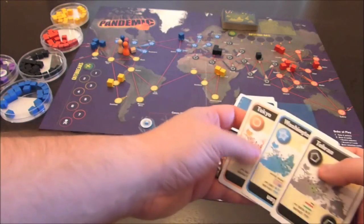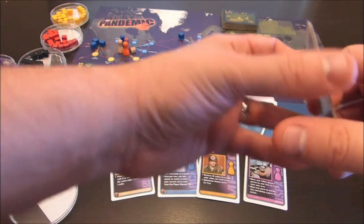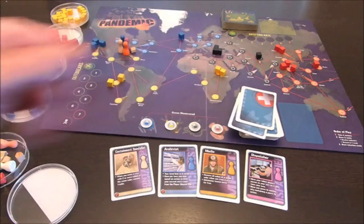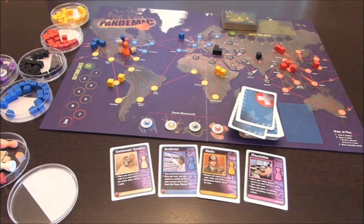You see Tokyo, Japan, Washington, the United States, Tehran in Iran, and so you can use these cards to travel to these locations, build research centers, and work together as a team to try and pool enough cards of one color so that you can eradicate different colors of disease.